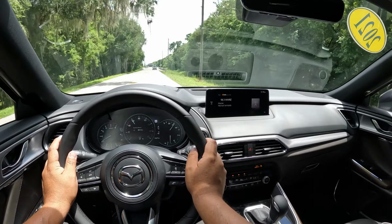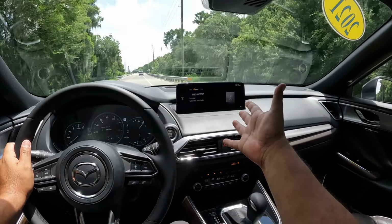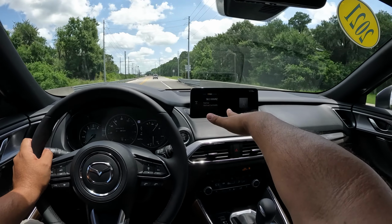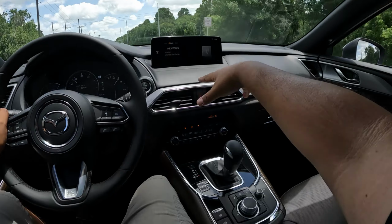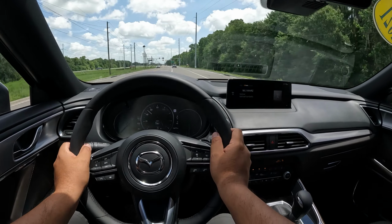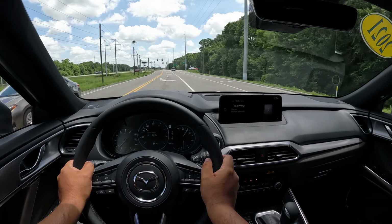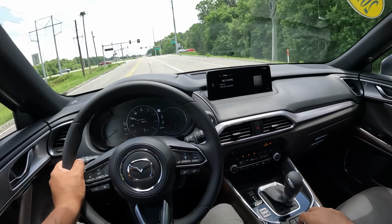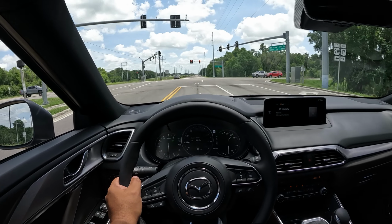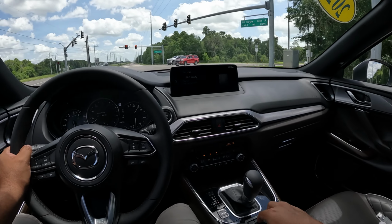We do have some paddles here as well, but I'm not going to use them. There's no need to in something like this. Everything's well laid out. Your 10.3-inch screen has really nice graphics, and they don't seem to be bothered by the sunlight. Everything's at your fingertips. The AC controls are a little bit farther away, but everything else is really nice. The controls here for the non-touch screen are pretty easy to use. You can do the screen here.